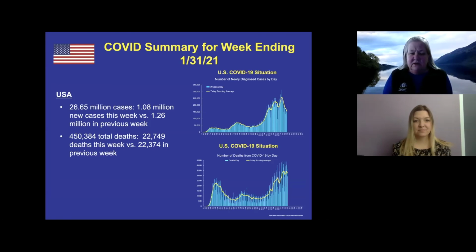As far as the United States, this graph with the cases per day, we are seeing a good drop there. There were 1.08 million new cases this week compared to 1.26 million in the previous week. And there have been 450,000 deaths, 22,000 this week, 22,000 last week, a difference of just a few hundred. People are concerned here, though, that we're going to come back up with some of these variants that have been detected. But hopefully we can get enough people vaccinated in time before that takes hold.